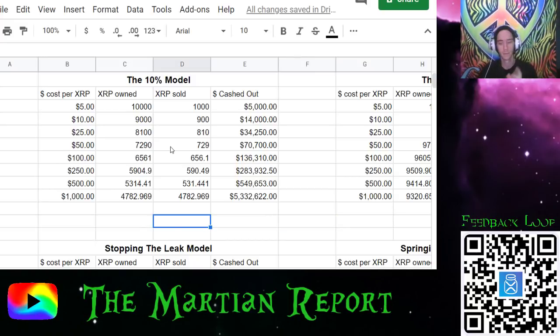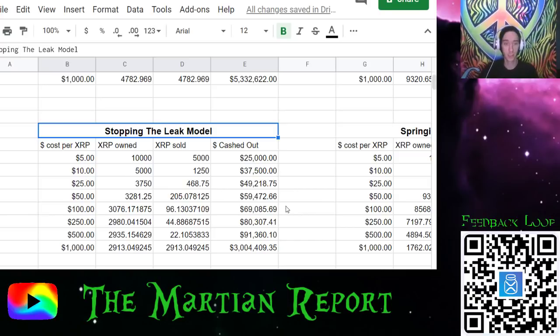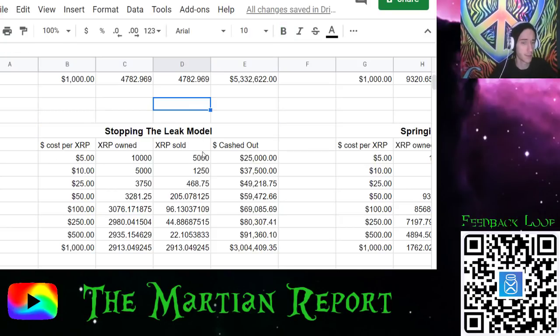Now, the model that I'm going to cover first is not actually going to be the one up here in the top corner, the 10% model, but rather what I call the stopping the leak model. Now, the stopping the leak model is one that I see a lot of people actually choosing as their way out, right? And so let me explain what the stopping the leak model is. The stopping the leak model is where you are going to take your largest percentage profits at the lowest price points as the price goes up, right?